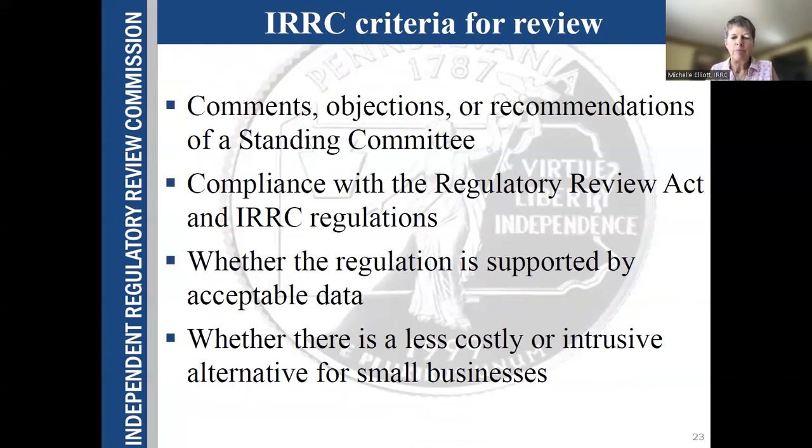When we issue our comments on a proposed rulemaking, we have to link any concerns that we have to the criteria contained in the Regulatory Review Act. If we don't comment on a particular provision of a rulemaking and the agency does not change it at final, then our commissioners are precluded from disapproving a regulation based on that provision. That is why it's so important for the regulated community to provide input to IRRC during the proposed rulemaking stage. It allows us to review the concerns of the public and possibly include them in our comments, and we refer to this as preserving our scope of review on the final regulation. Next slide, please.